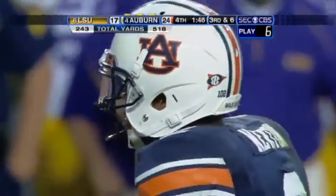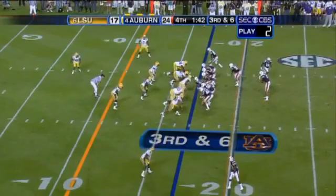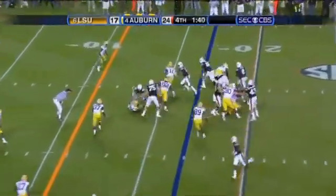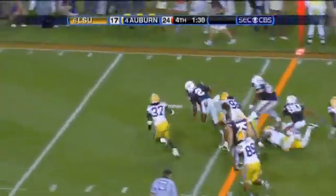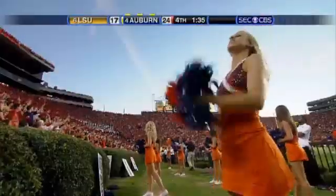Here's the Wildcat. 2 tackles to the top of the screen. Both of them over here. 3rd and 6. Newton. Game. 1st and goal. Ball game.